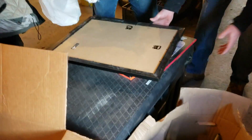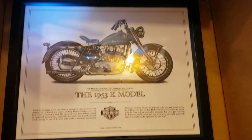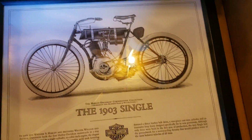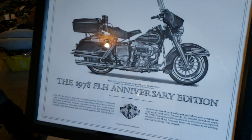We're making some progress here. This is the 1903 to 2003 commemorative set, and Clint and his wife, Nancy, right? Yes. Nancy framed all these beautifully. Just did a beautiful job. We've got the 1903 single. You've got the 1928 JDH with a description of the bike. You've got the 78 FLH.